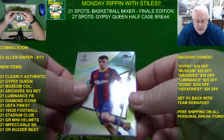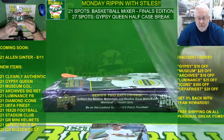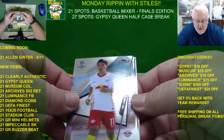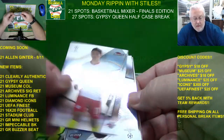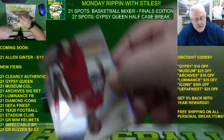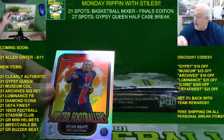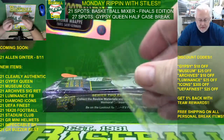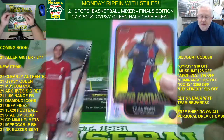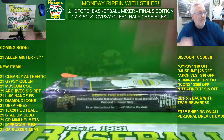Pack number 2. Pedri rookie. There is the rookie you were looking for. I believe we're looking for Pedri. Heechan Hwang. Dodo, rookie card. Virgil, nope, not Virgil. Thiago Alcantara. And a prized footballer's Kylian Mbappé. It would be really nice if in a year I'm seeing this guy send passes through to this guy on Liverpool. Those were your two packs.